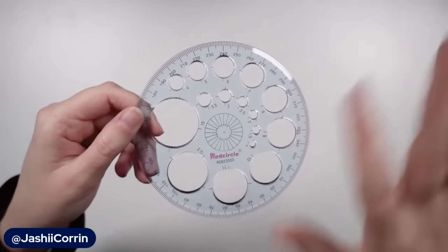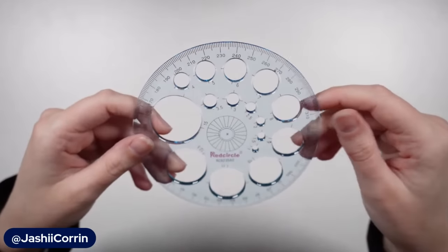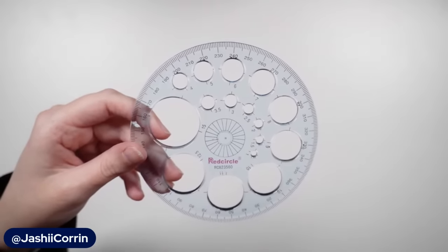Stettler one that I've got, the green one. This one's a little bit more compact, so you can kind of take it with you, and it's got the various sizes, which is kind of nice. Circle stencils are absolutely great, though. They are so good for such a range of different themes, which I really appreciate.